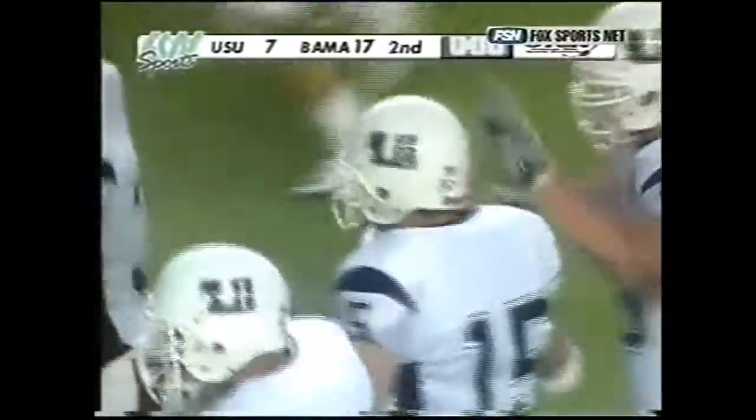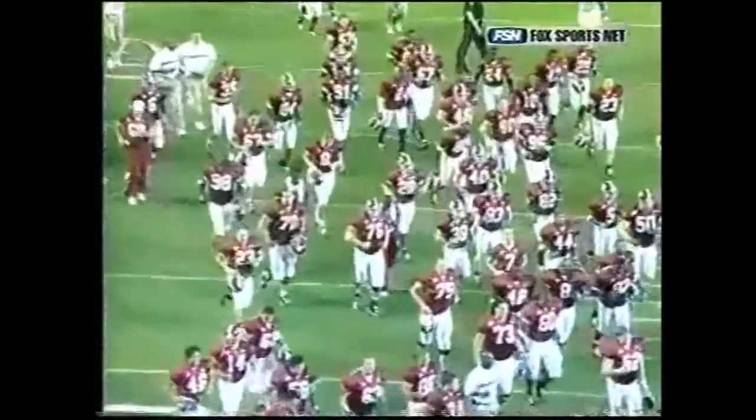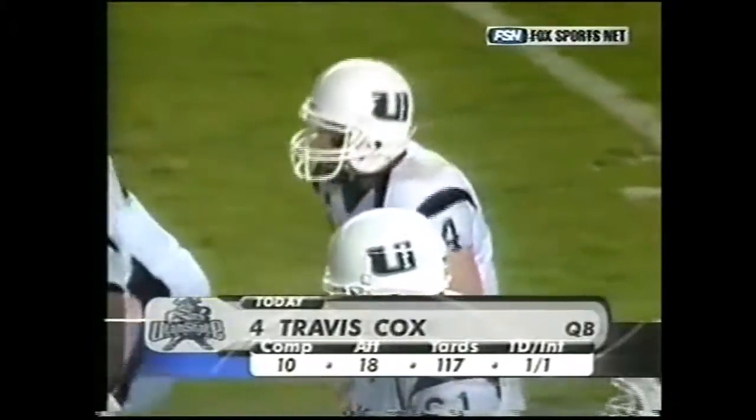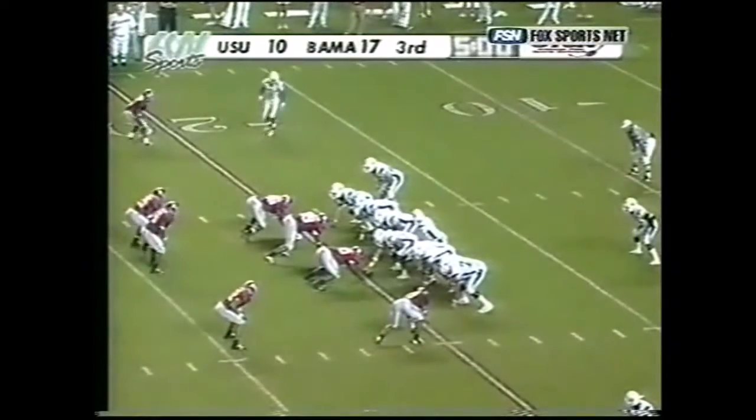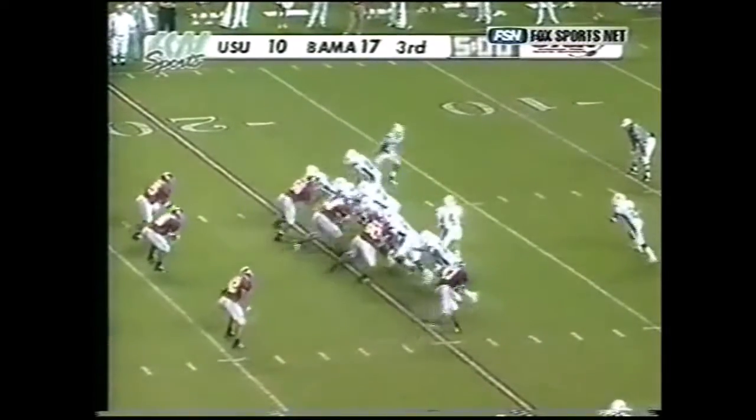So the first half comes to an end with a 44-yard field goal. 17-10, Bama quickly down to the field. David, we're going to listen in with Tom Roberts and Mike Shula. There you see Travis Cox's numbers from the first half, one of two quarterbacks that did see action for USU.